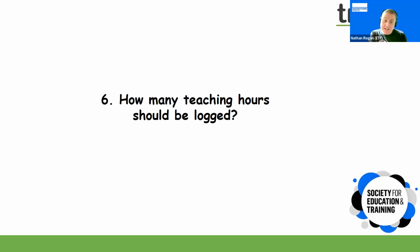Of those 150 teaching hours, at least 100 hours must be in that trainee's subject area. So it could be all of the hours, but at least 100 hours of those must be in the trainee's subject area. So whatever they're specialising in.